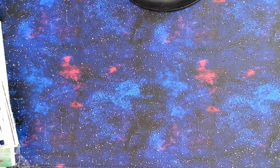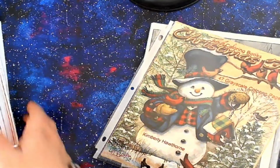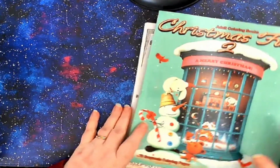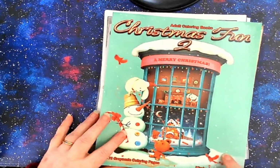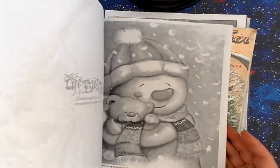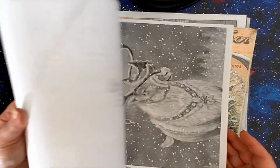Now let's see, who else do I have multiples of here? So we have this one here, which I have multiples of. Kimberly Hawthorne has a couple of really cute Christmas books, both of which I have flipped through on the channel. This one here is Christmas Fun 2, and it is a huge book of grayscale Christmas pictures.